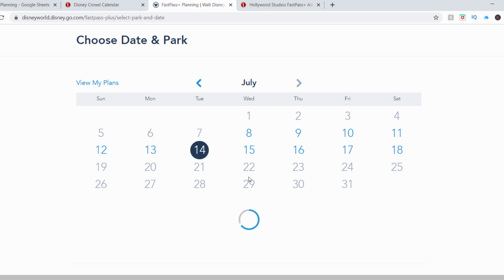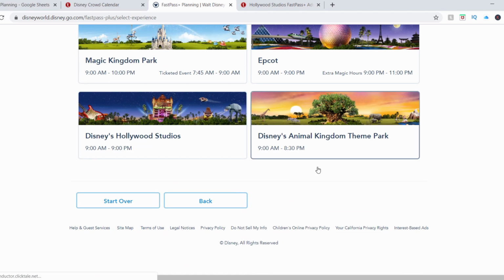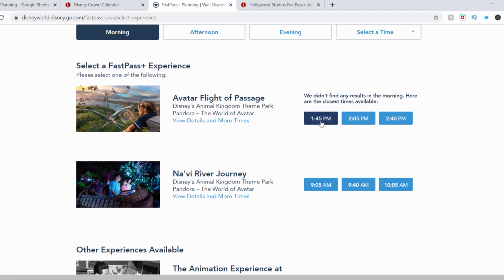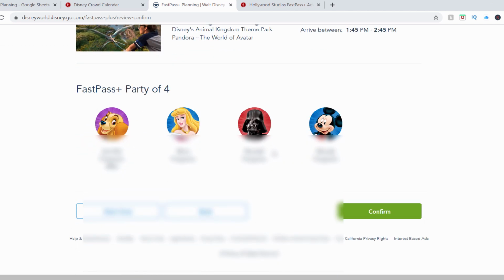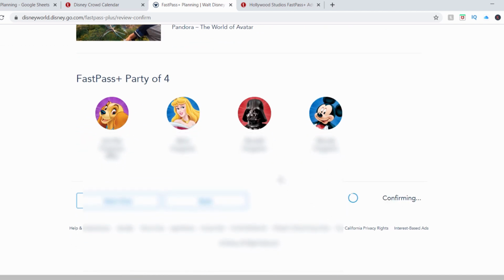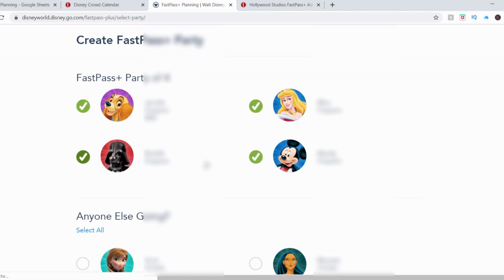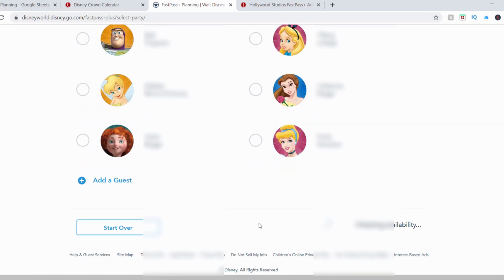Let's see what we can pick up in Animal Kingdom. We only have 1 day in Animal Kingdom. Flight of Passage, we will happily take a 1:45. And then we've got Kilimanjaro Safari. Okay, we're gonna confirm that one. Great, that was a hard one to get. Same day, we're gonna get a Kilimanjaro Safaris. Let's see what we can get there.